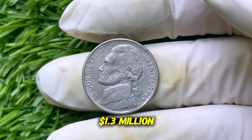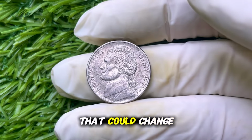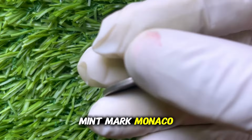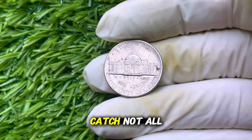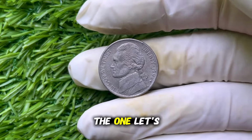What if I told you that a simple nickel, sitting in an old jar in your attic, could be worth $1.3 million? Yes, you heard that right, a single coin that could change your life forever. The 1994 D-Mint Mark Monticello nickel isn't just a piece of history, it's a ticket to a life of wealth and freedom. But here's the catch, not all nickels are created equal. Do you have the one?